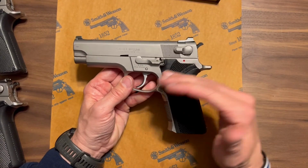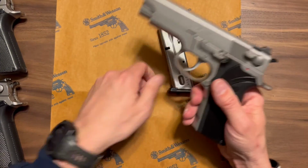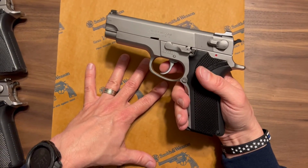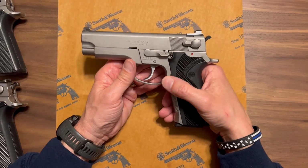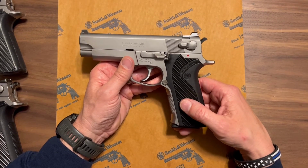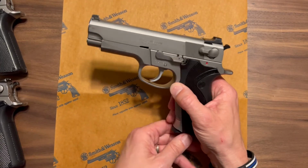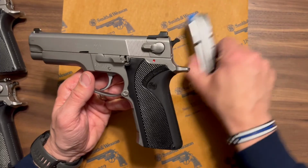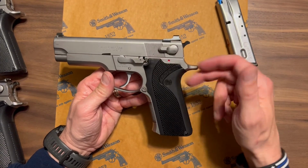If you're not familiar with that, again, real quick, the firearm has to have the magazine inserted in order for the trigger to actually work. And so that's a kind of a safety feature, harking back to their model 39 and 59, which had that built into the firearm as well. And again, I already stated it's traditional double action, single action, which means that the first pull is long but smooth.